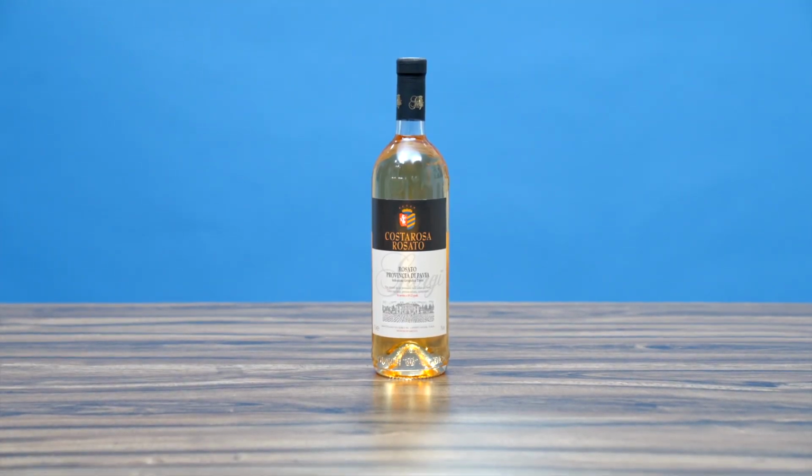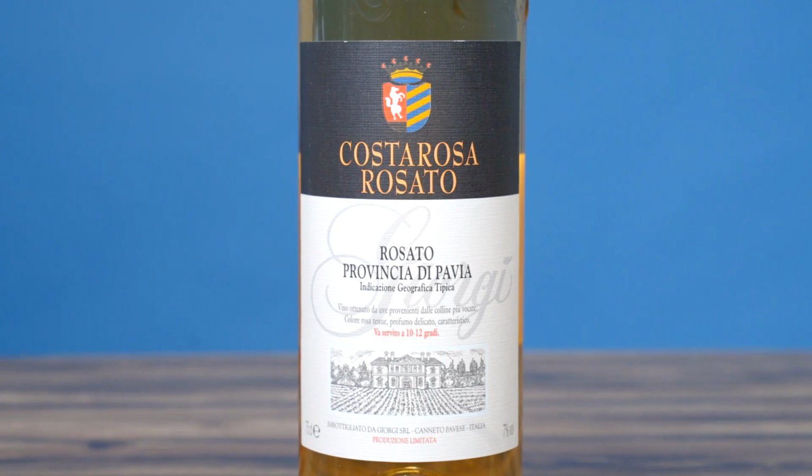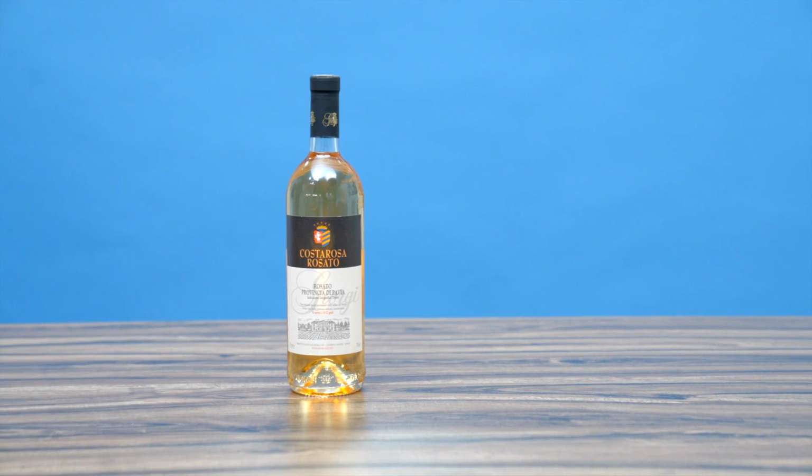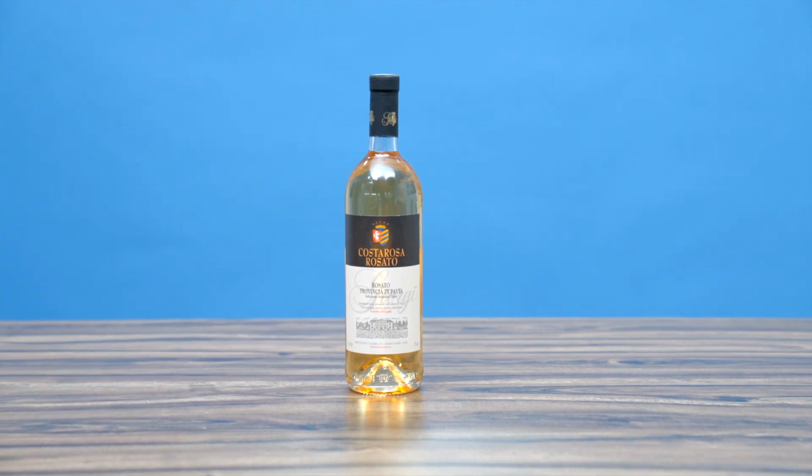This is made by the family Giorgi, which makes a bunch of really, really cool wines from the north of Italy. Wow. You can definitely pick up the sweetness when you smell it right away. And you do get that effervescence. It is really sweet, but it's easy to drink. If you are a fan of sweet wines and you're looking for a rosé to try, out of all 5, this would be your go-to. I would probably drink this later on in my evening, certainly paired with a dessert.